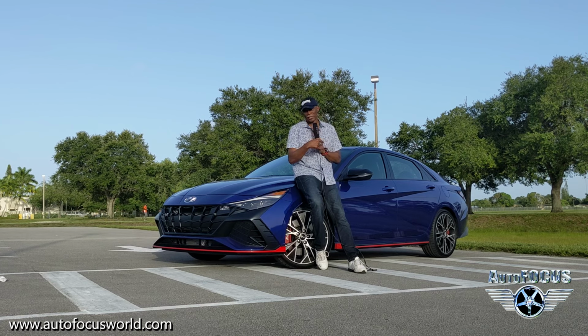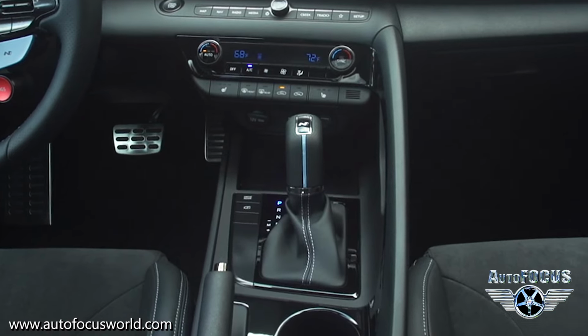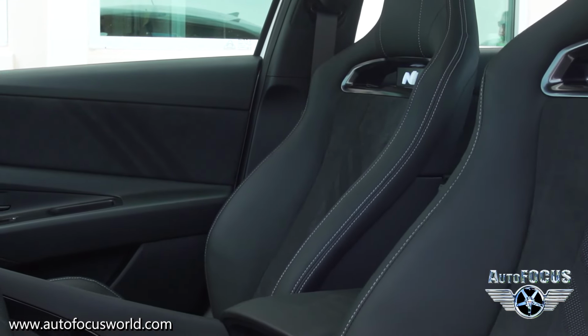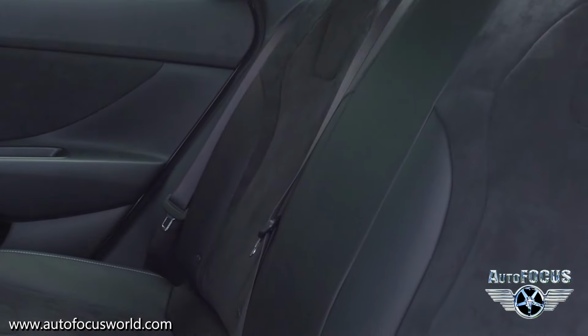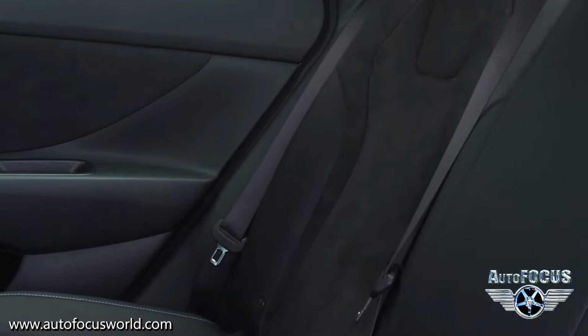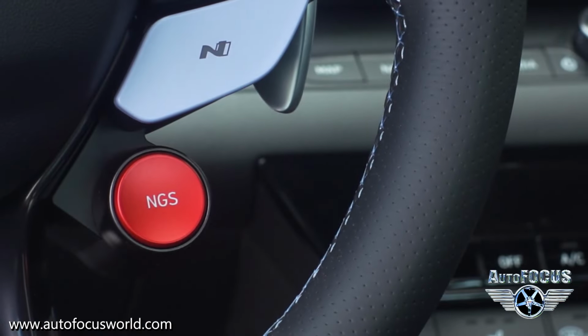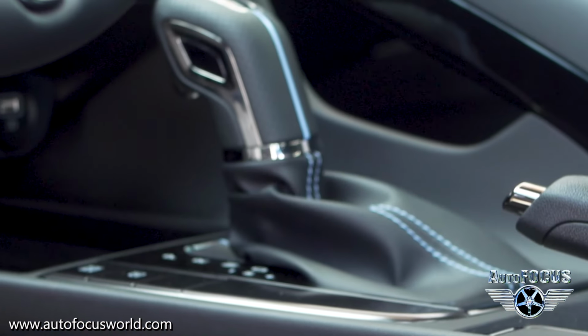Now we're gonna go inside. It's fly. Let's go inside. The cockpit, ready to go. The seats, totally sporty, futuristic, hugs you on either side. Micro suede back seat, seats 3, more suited for 2. The N emblem, that glows by the way, right there in the seat. Nice stitching, and there's the stick.